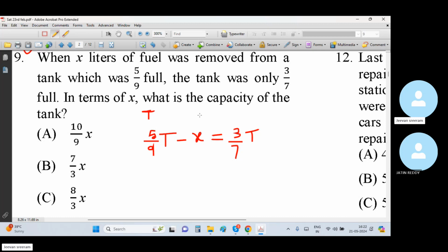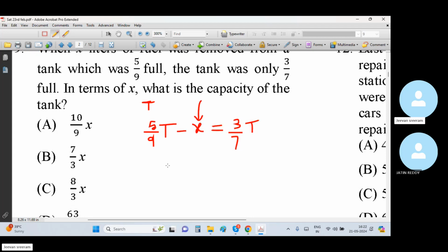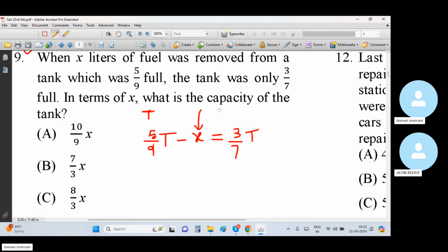Any doubt, buddy? After removing X liters, that's actually 3 by 7th of total quantity. In terms of X, what is the capacity of the tank? Capacity of the tank means T only, no? So 5 by 9 T minus 3 by 7 T is equal to X.